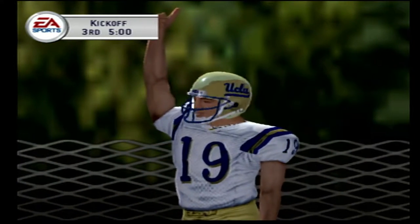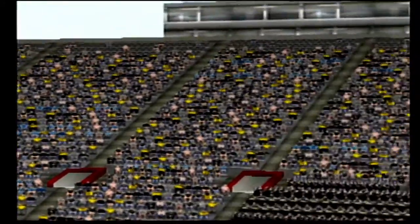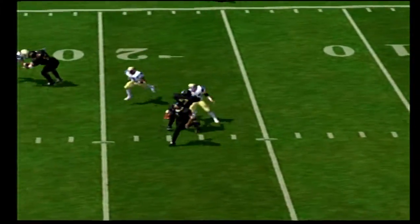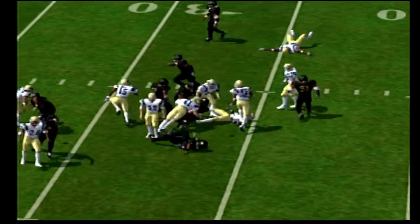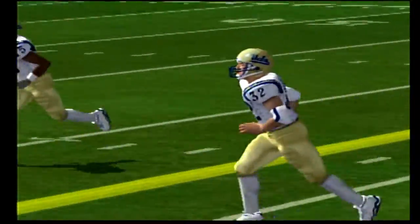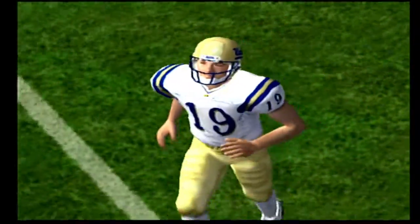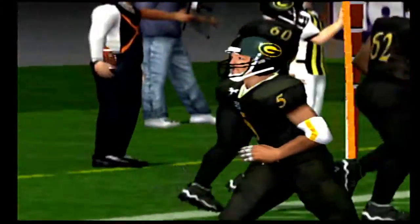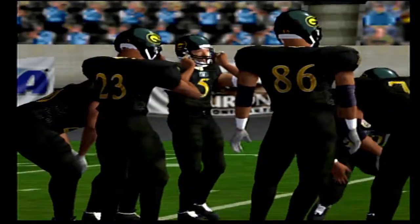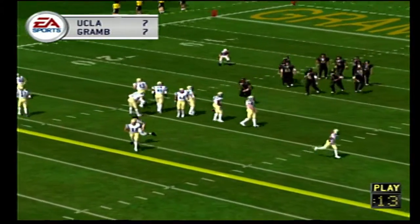UCLA will be kicking off to start the second half. We should have a return on this one. Number 5 takes it from the 6. They'll take over at the 27.